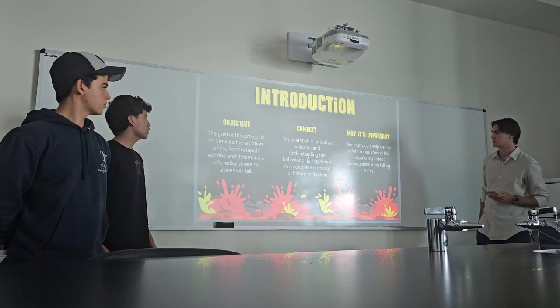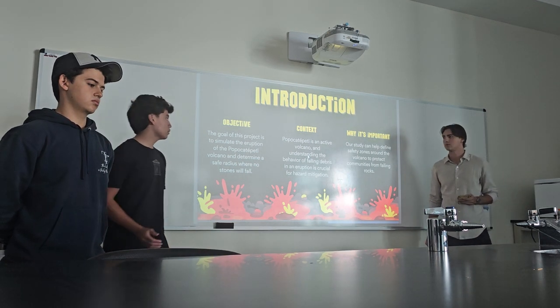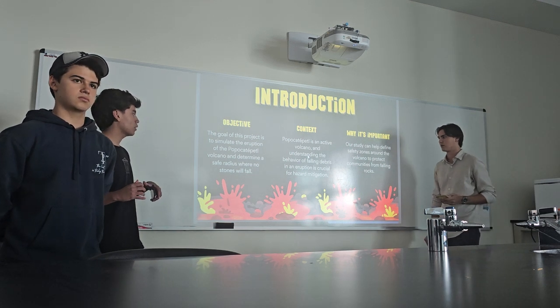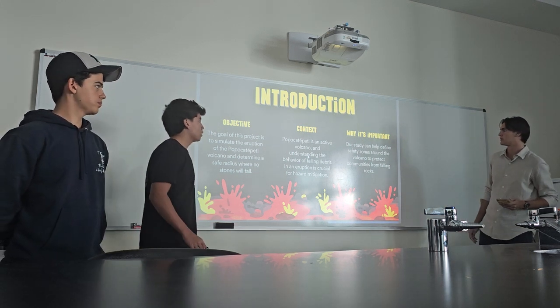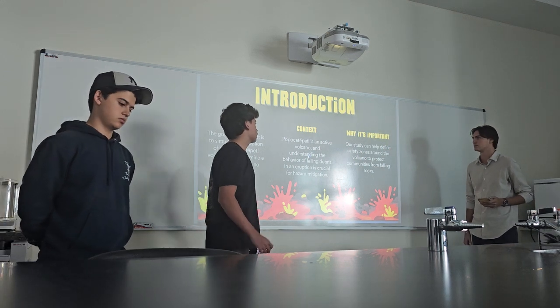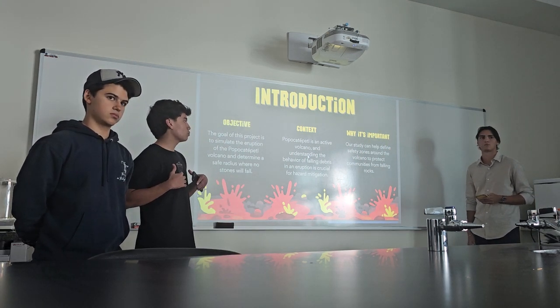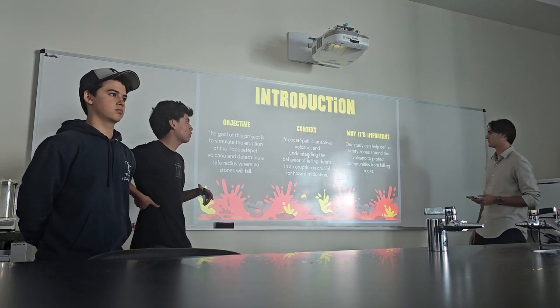The Popocatépetl is an active volcano, and understanding the behavior of the falling debris in an eruption is crucial for danger mitigation. So why is it important? Our study can help define safety zones around the volcano to protect communities from the falling debris.